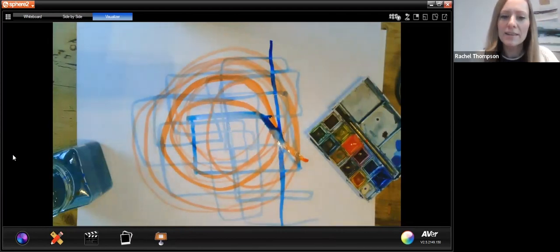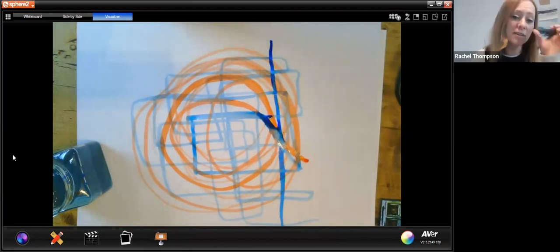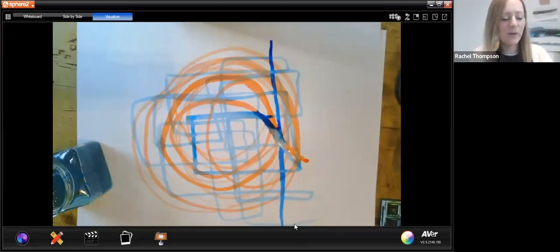Okay. So I've ended up with, well, I don't really know how I would describe it, but it doesn't really matter. It's a series of different marks and shapes, using a medium that is really versatile and flexible. And what I love about watercolour is that you can see things emerging on the paper as you're working with it in real time. Okay, so I'll just let you finish up the last few lines that you are working on.